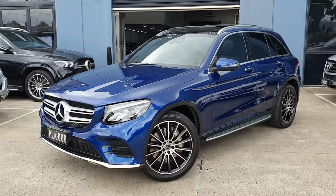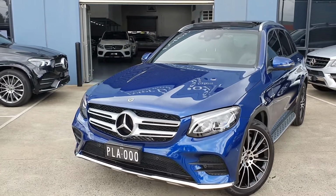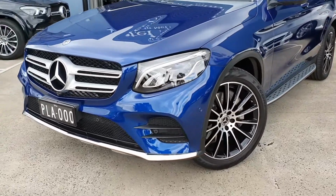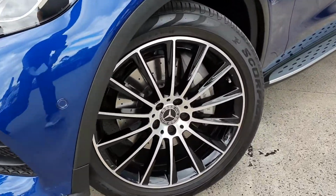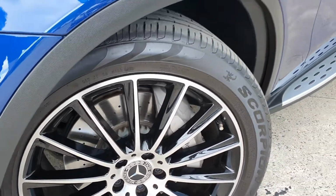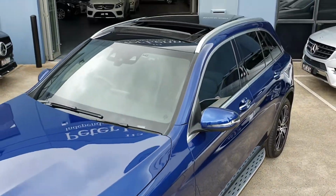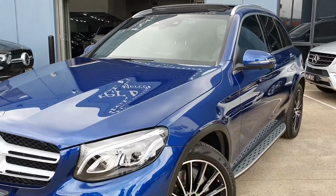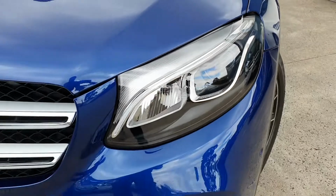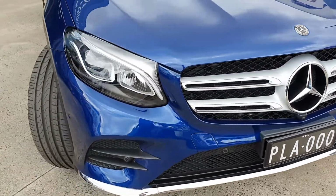Now, you might have noticed that this car does also come with the AMG styling package, AMG line exterior package, so it is beautiful. You got 20 inch AMG wheels, polished two-tone drilled rotors. Look at those wheels, they are beautiful. Keen eyes will notice factory side steps, panoramic sunroof right there. You've got the high performance LED lights, very, very good. Beautiful grille. And as you can see, the body on this car is very, very good.